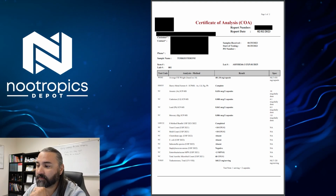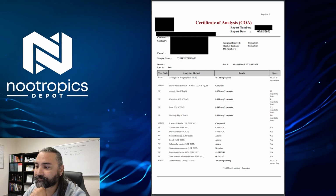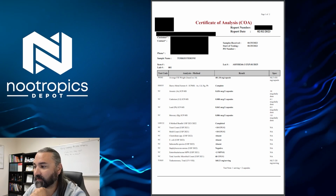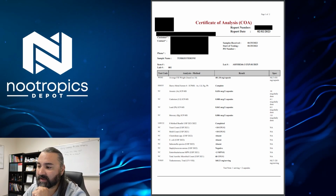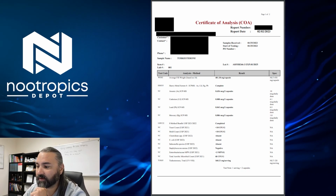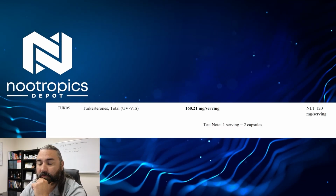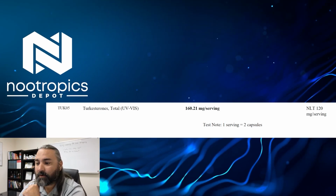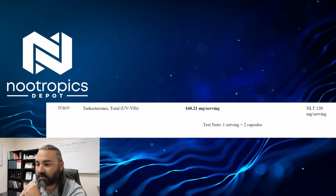The main two things I want to point out here: One, we have analysis in the middle for heavy metals with a specification and some results. And at the very bottom, under test code TUC05, which I'll zoom in on in a second, it says terkesterones total. So let's take a look at that. In this test, they call it TUC05. That's their test code for how they describe the test to make sure that they do the right test on the right material. It makes sense.